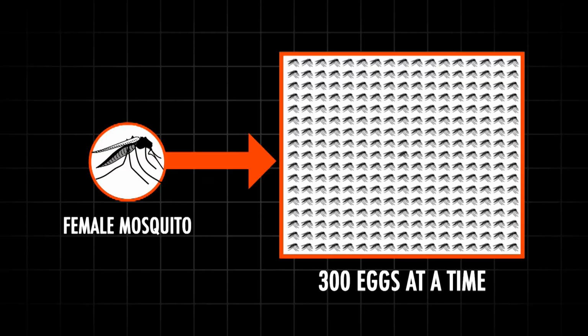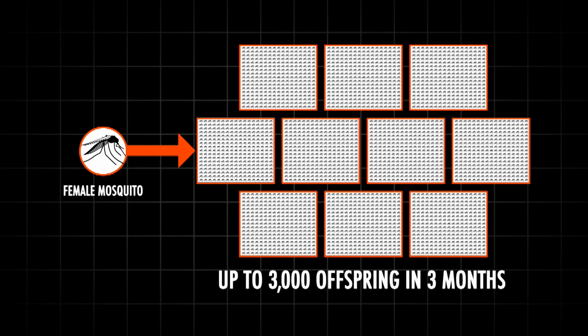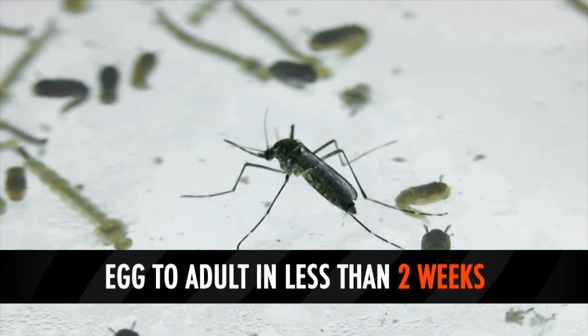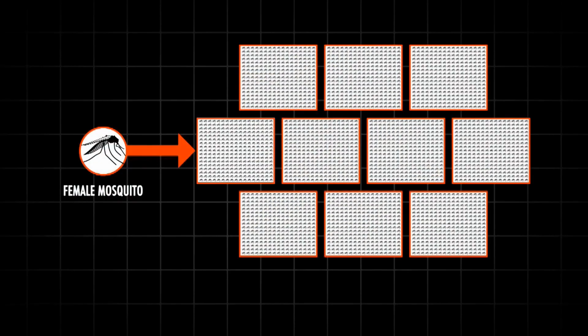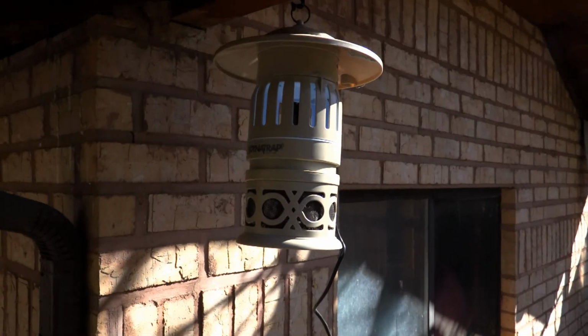Mosquitoes don't travel very far during their lifetime, but they can lay up to 3,000 eggs in 3 months. Mosquitoes can go from egg to adult in less than 2 weeks. The DynaTrap actually disrupts the mosquito life cycle and will gradually reduce your mosquito population in 6 to 8 weeks while running the unit 24/7.